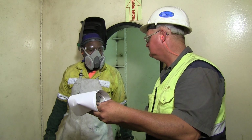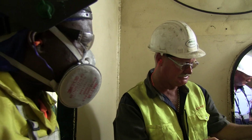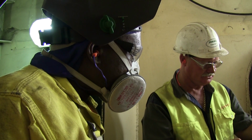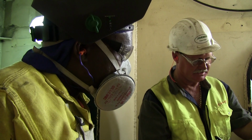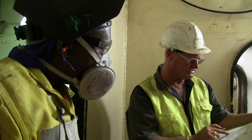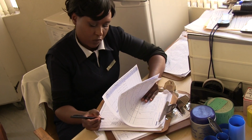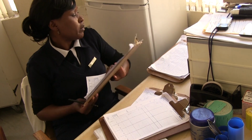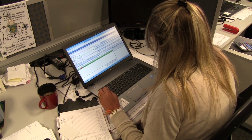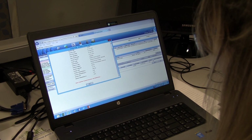The RMA claims cycle proceeds as follows. When an employee has an accident at work or contracts an occupational disease, they receive medical attention immediately and report the condition to their supervisor as soon as possible. The employer then reports the claim to RMA within 7 days, where it will be captured and registered by an RMA administrator who assigns a claim number to the case.